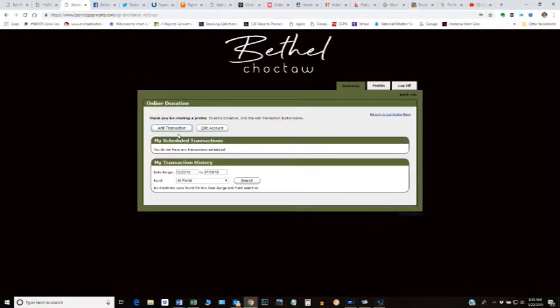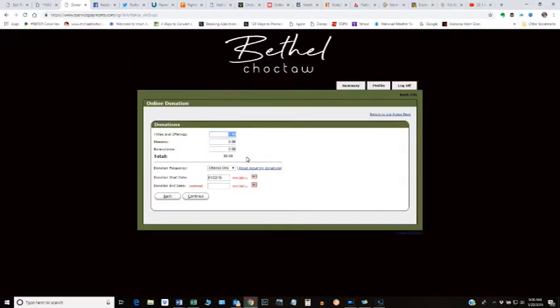So you're going to create your profile. And when you do, it'll come to a page where you can just add a transaction. When you add the transaction, it's going to come up to a page that offers you the opportunity to give to certain funds. You can give to the tithe and offerings, to the missions, and to the benevolence fund. Those are the only three that we have listed right now on the website. Those are the most popular for people to give to.